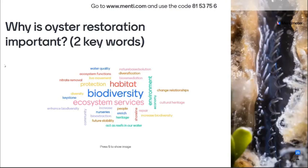Okay, I think it's interesting to see, right, that most of us think that biodiversity is our highest priority when thinking about oyster restoration, but there are all these other qualities that they have.